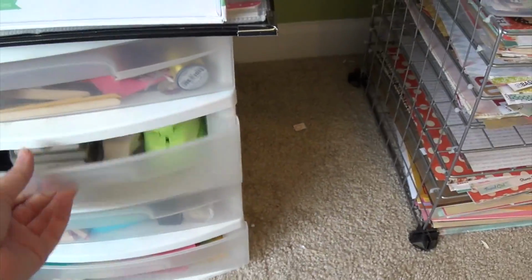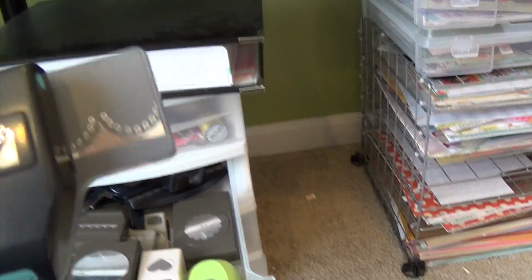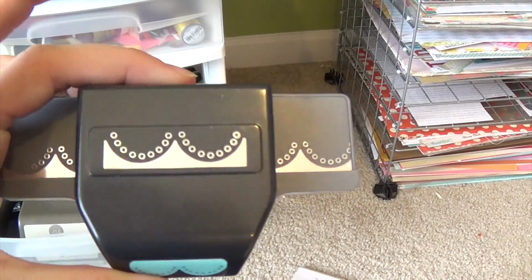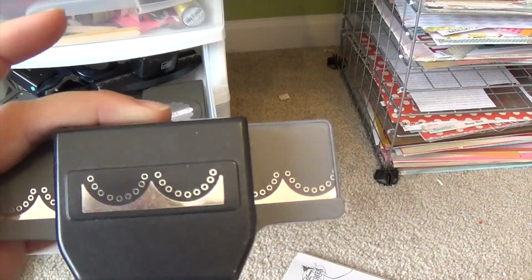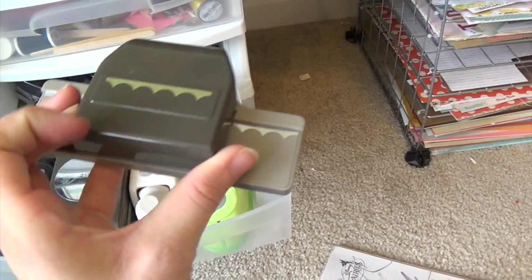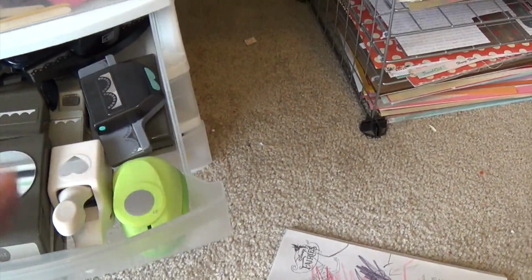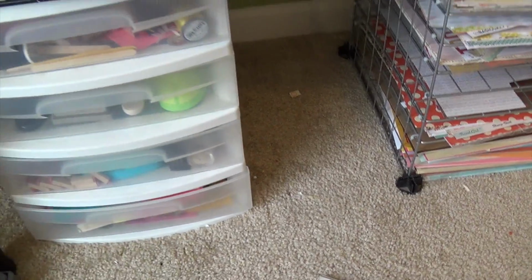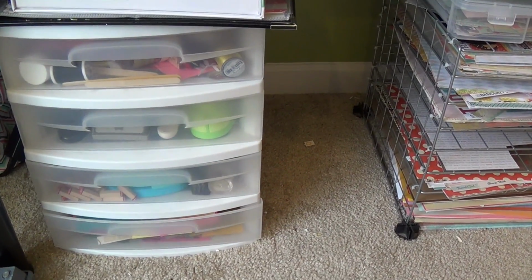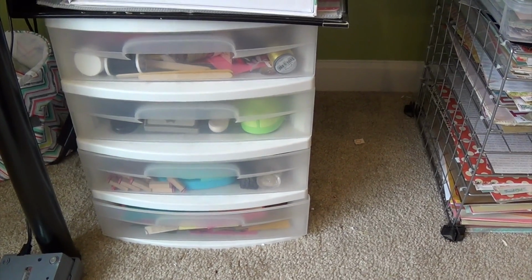But the other thing that I would take with me is my scalloped border punch. Right here. I use this thing all the time. A close second would be this one, the notebook border punch. I love those two. And then, of course, paper, cardstock, stuff like that, but I don't need to show you that. So while I'm down here on the ground, I will talk about my favorite storage things.